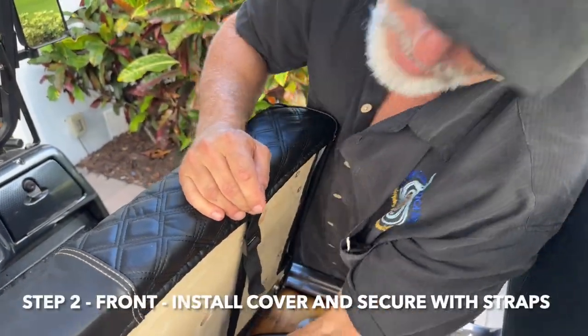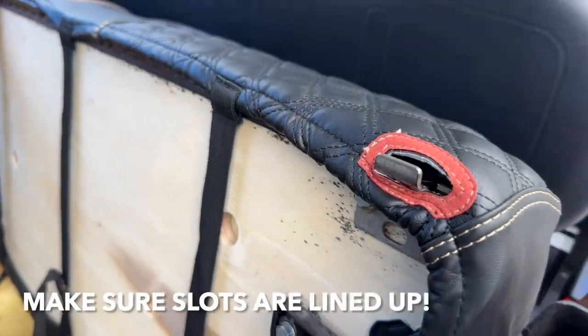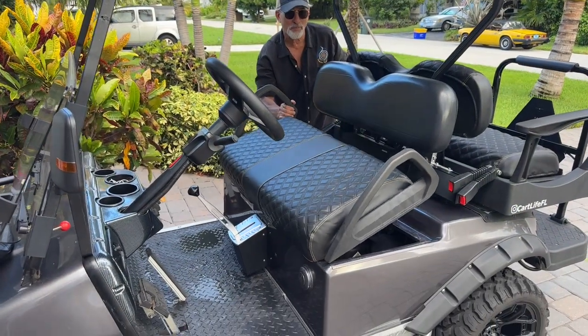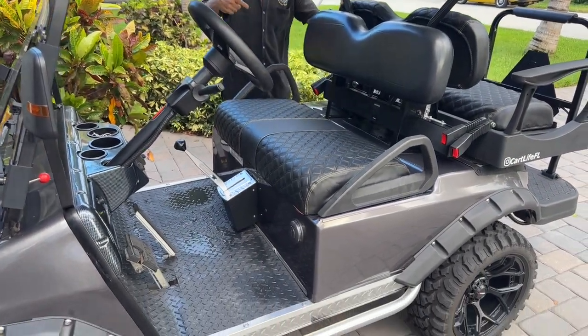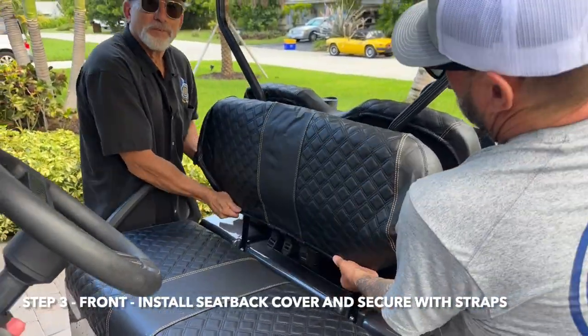One thing you want to make sure is you line up the slots that are on the seat cover with the tabs that hold the seat to the body. Real simple. Before you tighten it up, make sure you get those lined up. Beautiful. All right, these guys are doing great. They're almost done with the front seat completely. They're about to close it up, and as soon as they're done, we're gonna work on the seat back in the front. Goes on just like the rear seat back. You stretch it over the existing cushion, pull the straps tight, and this project is done. Let's check it out.